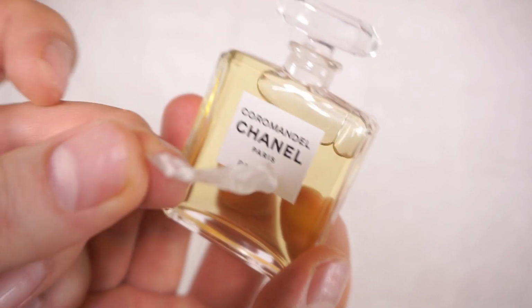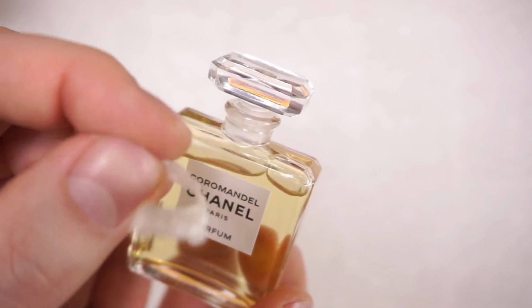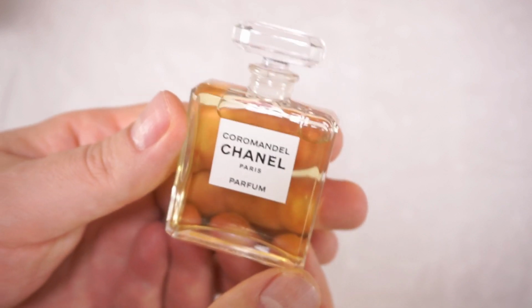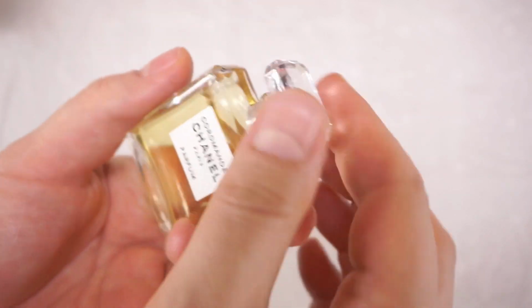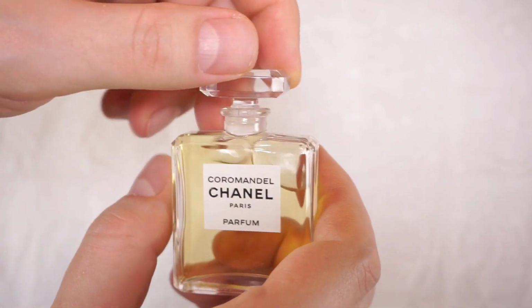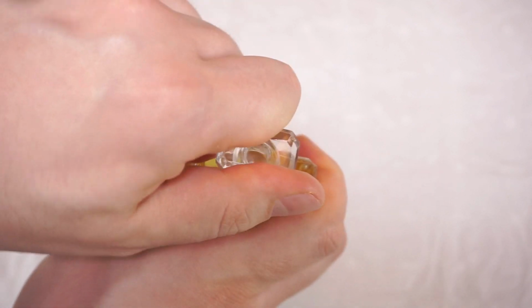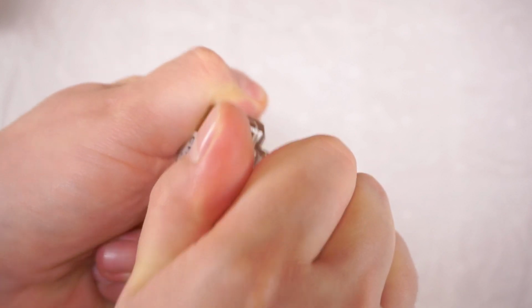Anyway, we just peeled off. It's like a snake. It shed its skin. Coromandel shed its skin. And now I'm going to apply it. Let's open it up for the first time. I have to be very careful here. It's very tight. Yeah. Oh my gosh, so tight.